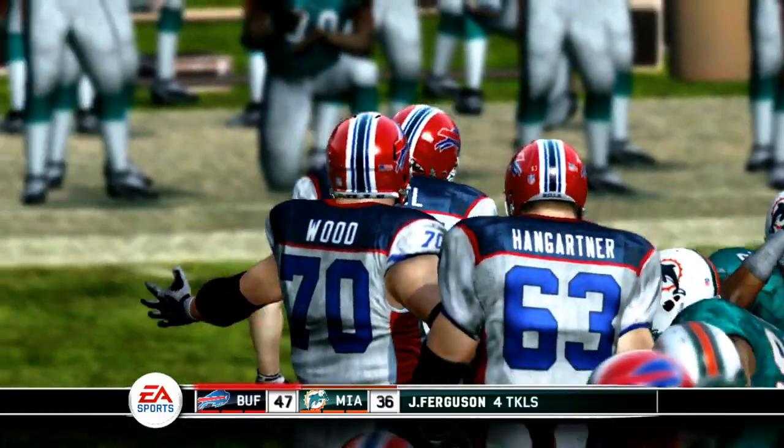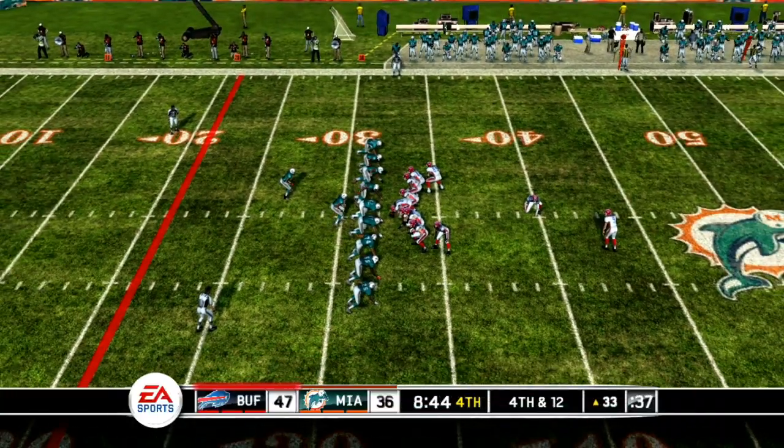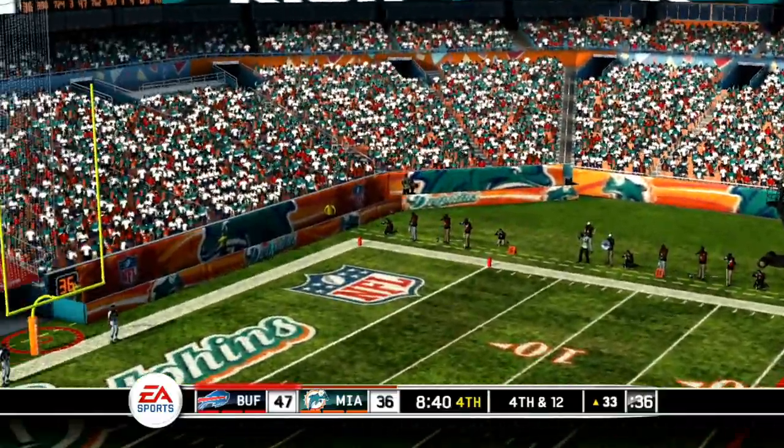Jason Ferguson was there on the tackle. Looked like one of those old-fashioned rugby scrums there. A lot of big bodies piled together and nowhere for the running back to go.